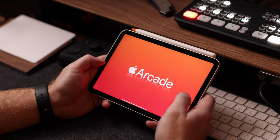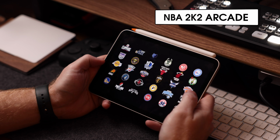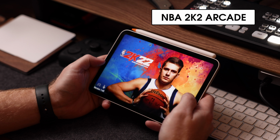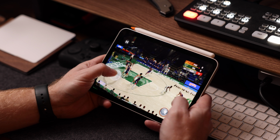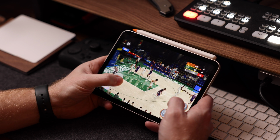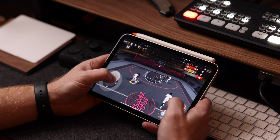Of course, we can't do an iPad games overview without at least mentioning the NBA series, one of the most popular games of Apple Arcade, and since it's a new year, we now have NBA 2K22 Arcade Edition. You can choose from all your favorite teams, you can play against friends in the multiplayer mode, and you can even play a game of 3 vs 3 in blacktop mode.